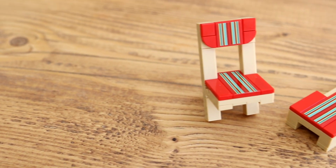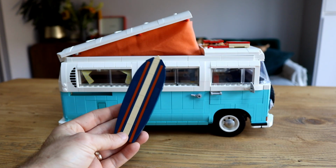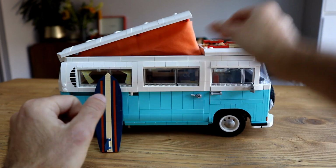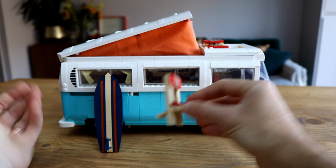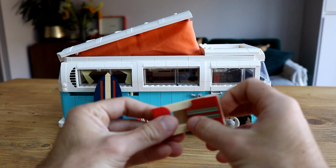Surprisingly, the most enjoyable part of the build is actually the brick-built accessories that are included. A dark blue, dark orange and tan surfboard, and two folding camping chairs, which are wonderful little builds. They are simple but perfectly executed, fit incredibly snugly into a space in the roof, and make for a really fun way to end the build. It's just a shame there aren't more moments like this spread across the entire set.